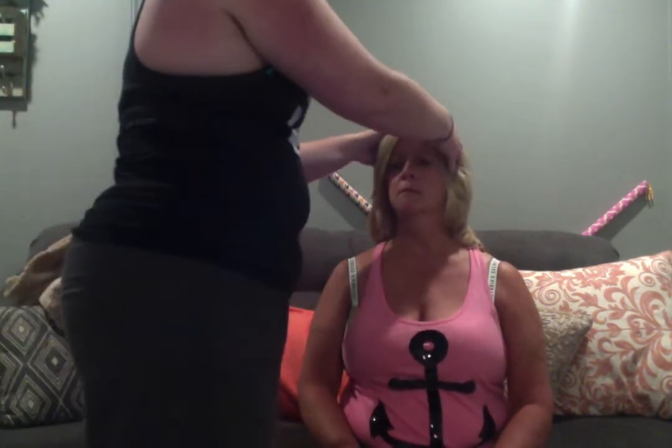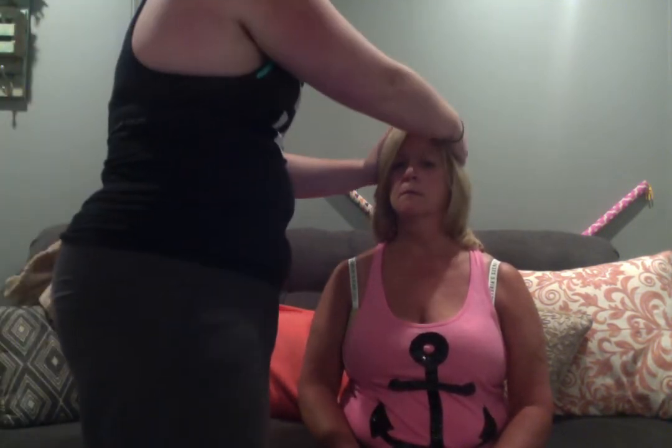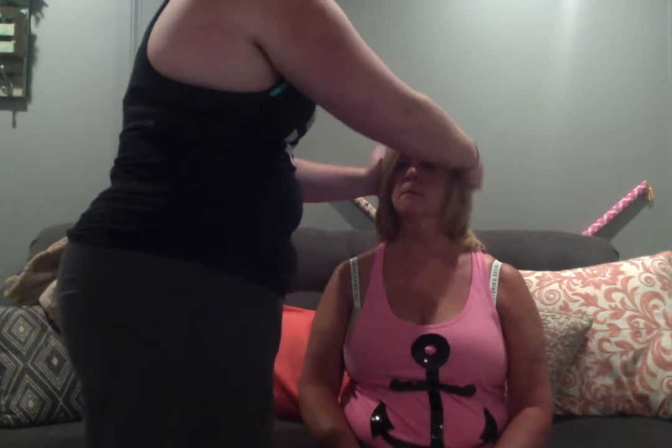Cheryl's face appears symmetrical. Her eyes and ears are well aligned. Her eyebrows and eyelashes are present. Her skin is warm, pink, and dry. Her hair is evenly distributed with fine texture. I'm going to palpate your scalp. Her scalp is round. I don't see any lesions. I don't feel any masses.